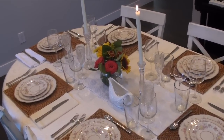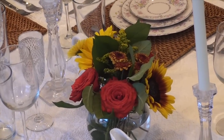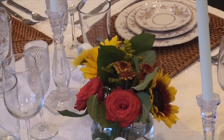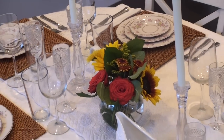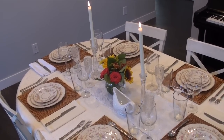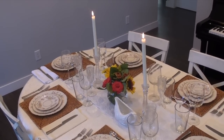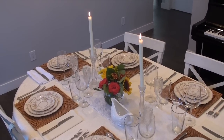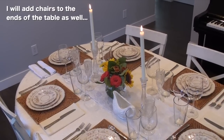I have used this fall-looking flower arrangement that I picked up at Trader Joe's, and it just has roses and sunflowers. I probably won't use this next week because I'm shooting this a week early, so I'll have to get a new arrangement. But I recommend something low that won't get in the way of your guests, and that's just pretty and can add some color to the table. As for the candlesticks, they're on right now, but they're quite tall, so when we have dinner, I'll either have to move them so that they're not blocking anyone's view, or just put them somewhere else on the table.